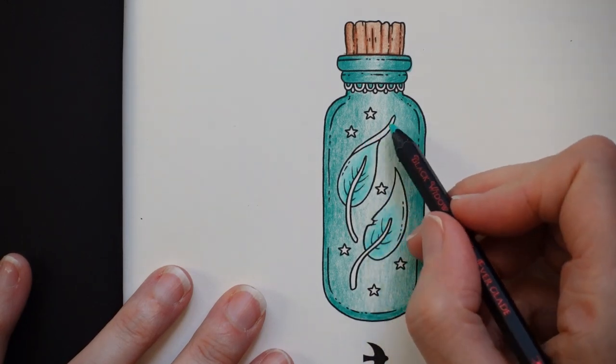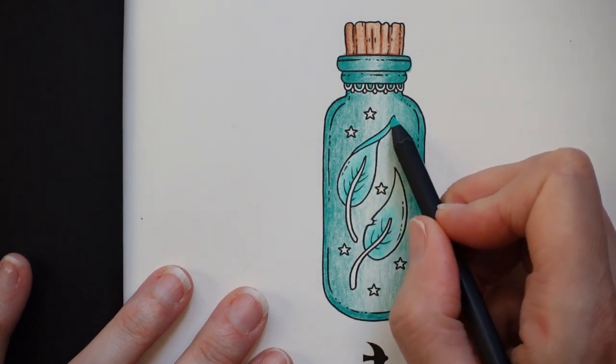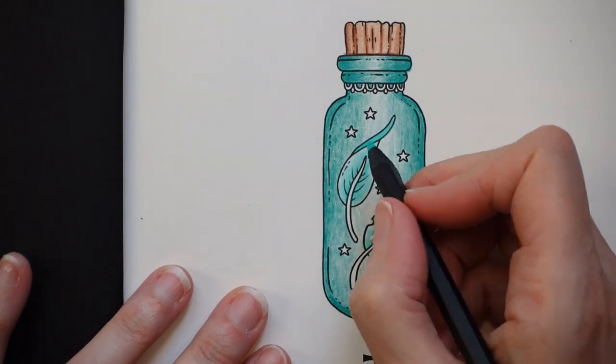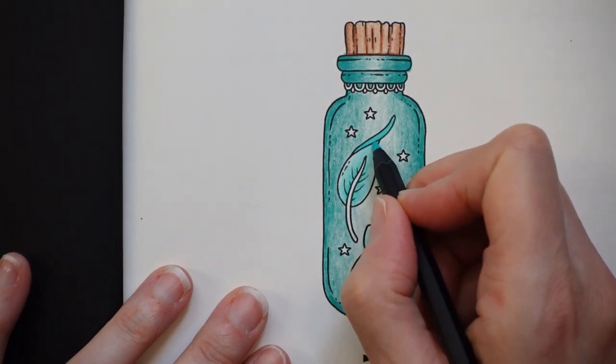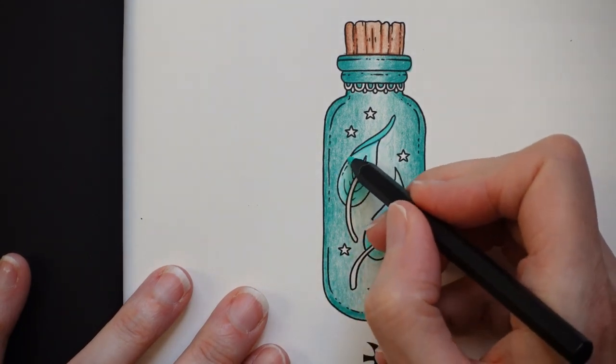Now we've got this tipped over bit. I'm going to do that in a darker colour. I like to sometimes make those bits just look a little bit different. So that was my plan. I'm going to put a little bit of shadow underneath, but not too much.